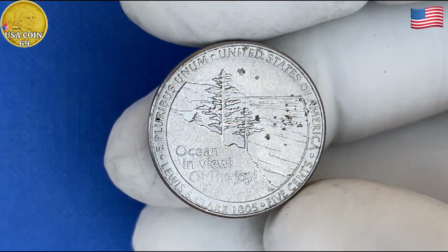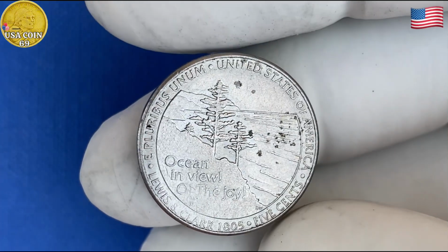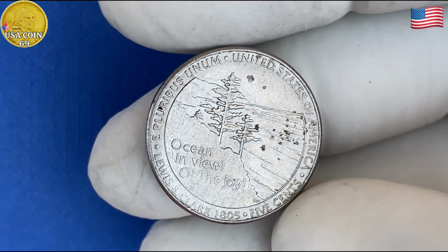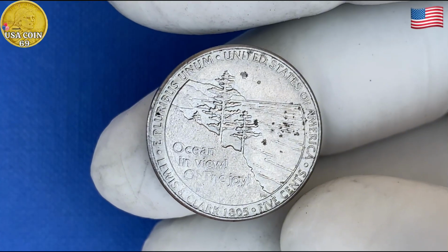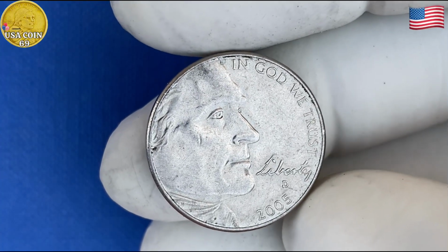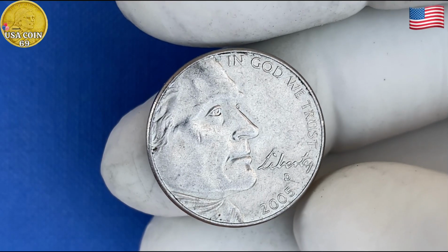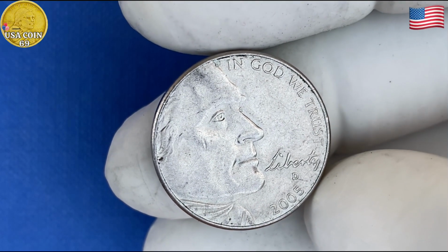Now, let's take a deeper dive into what makes the 2005 Jefferson nickel so special. The U.S. Mint released this coin with a unique design, known as the Westward Journey series. The series included several versions of the Jefferson nickel, and 2005 marked the year when these designs were introduced to circulation. These coins were not just standard issues. They were made with the intention of celebrating American history, specifically the Lewis and Clark expedition, which Thomas Jefferson authorized.